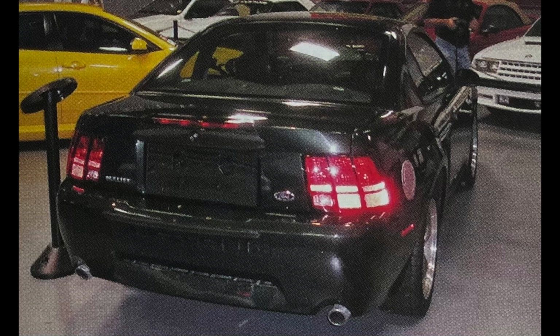Again, they probably would have had to do crash tests on the other one, and all sorts of problems arose. And so they went ahead and just had the GT rear bumper cover, which I really, really like. I actually like it better than the 03-04 Cobra bumper, especially on a Bullitt or a Mach 1 where it belongs.